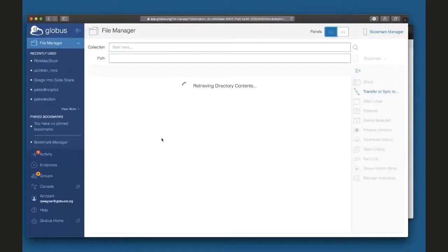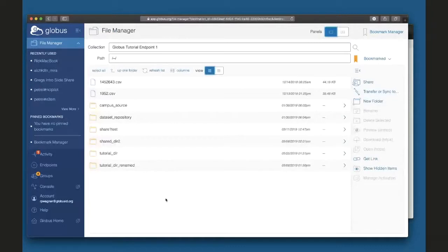We have another question. It says, is it possible to get more frequent updates for transfers, similar to Globus URL copy's 5-second reports? You can poll as often as you want using other tools.